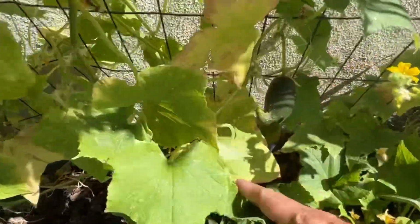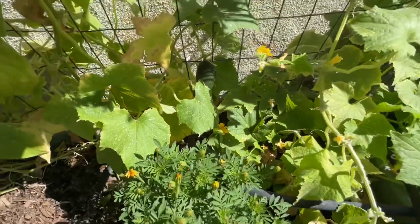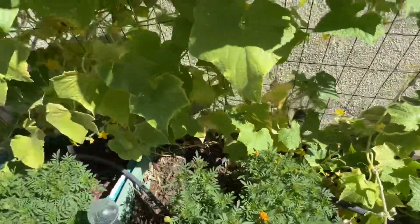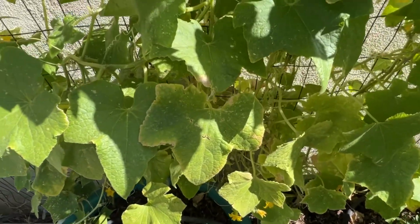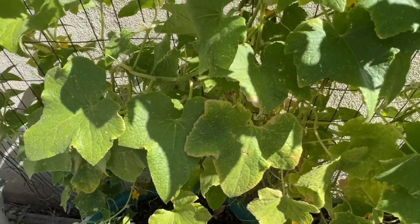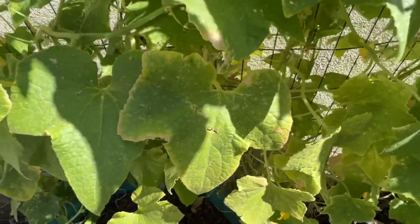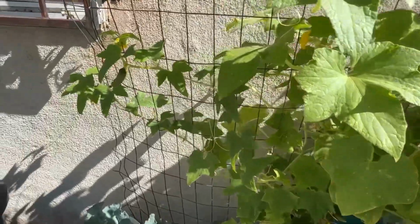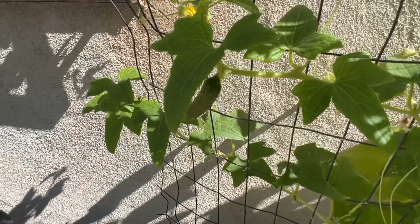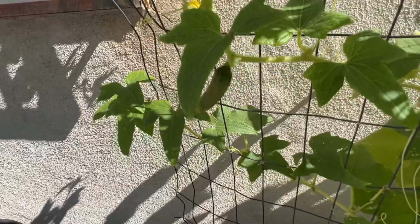Here's a straight 8. They're a lot smaller, but at least I'm getting a lot. And I'm thinking it's just because they're in containers. Next time I'm gonna try the string thing. They say these grow better upward if you use that. I just thought this fence was easier. But next year I'm gonna try the string and see if that helps.